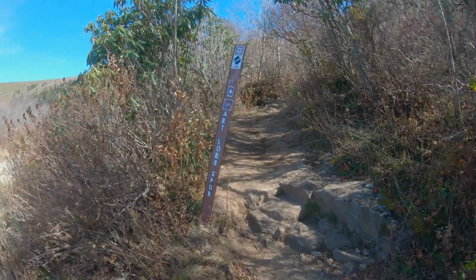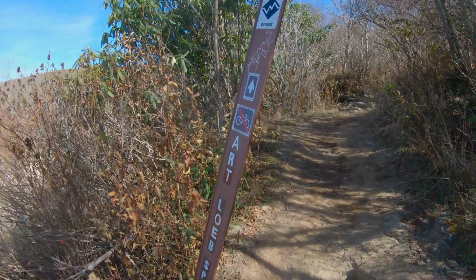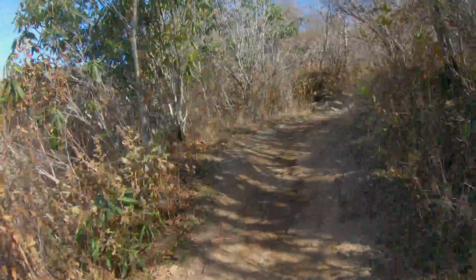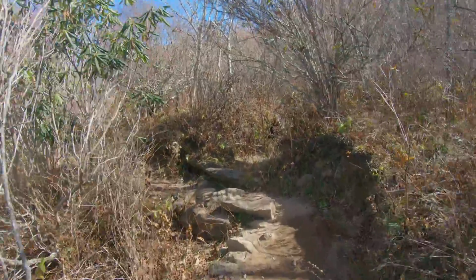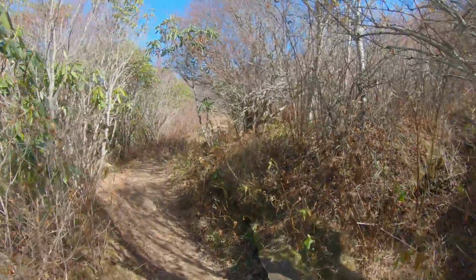So I am back through the parking lot and I'm joining up with the Art Loeb Trail. Should be about a half a mile up to the summit of Black Balsam Knob.